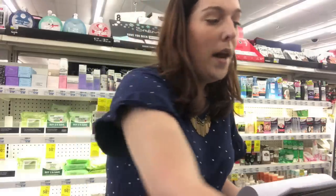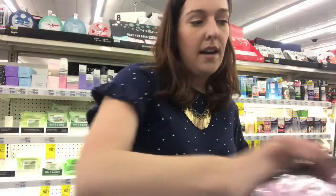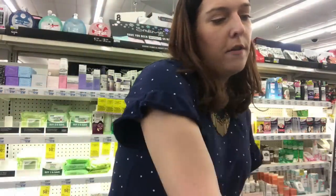And also, Milani is spend 10 get 7. My store that I'm currently in right now, they do not have Milani cosmetics at mine, but it's spend 10 get 7. Also, Wet n Wild is on a spend 10 get 5, and Wet n Wild has gift sets as well. So this is priced for $9.99, so this will be enough to trigger that extra care buck. So you could buy one for $9.99, then get that $5 extra care buck for spending $10 or more.